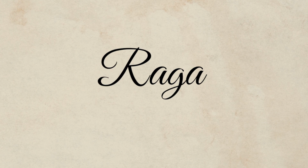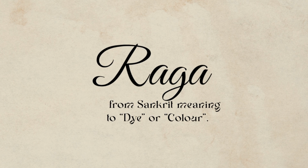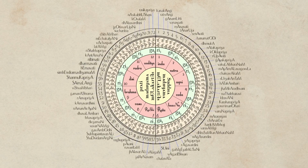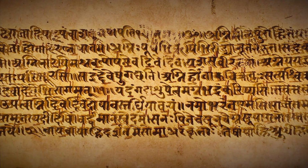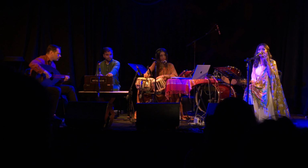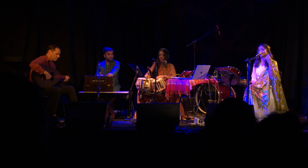Raga, from the Sanskrit word meaning to dye or color, refers to the genre and a musical framework for composing on the fly. Not so much a tune as it is a guide to making several tunes. The ancient Hindu scriptures, the Vedas, refer to ragas. From the spiritual to folk, the Indo-Caribbean-influenced Ragini ensemble twines electronic instrumentation with raga music.